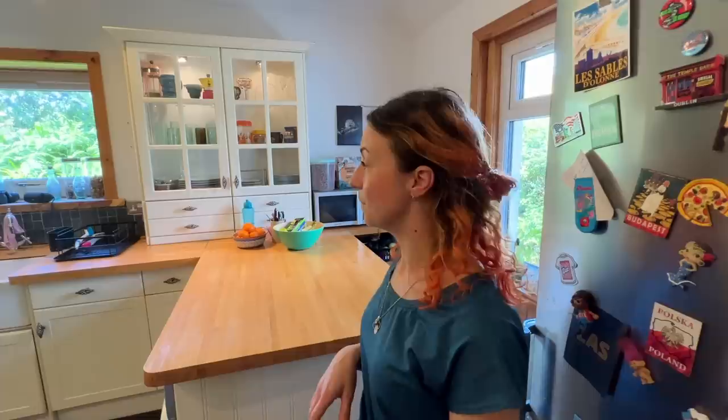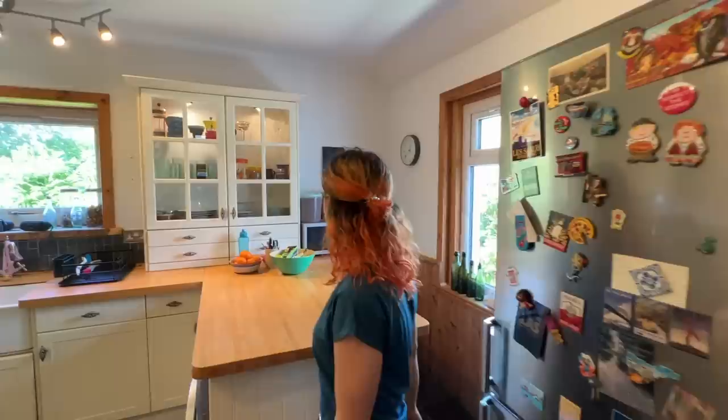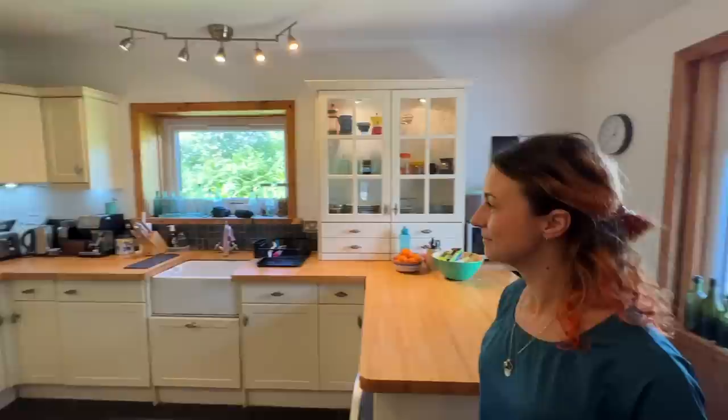Likewise in the kitchen, we didn't really make many changes because it was a really nice kitchen anyway, but we've just sort of filled it with more of our stuff. We got all of our magnets out, and we've added a few to the collection since we've been here, which is all, again, little trinkets and places we've been, and we've just got a few kitchen gadgets, really. We got our coffee machine, you might have seen that in another video, so we're really liking our espresso coffee from that in the mornings.